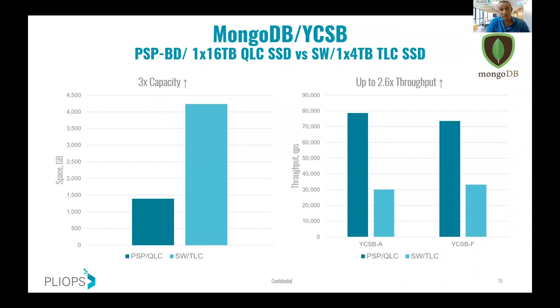We now turn to a different use case. MongoDB is a very popular NoSQL database, a document database that is used by many developers in multiple use cases. In this case too, we use the data set that is 4x compressible, and we track the overall system space, as well as the throughput and latency metrics.